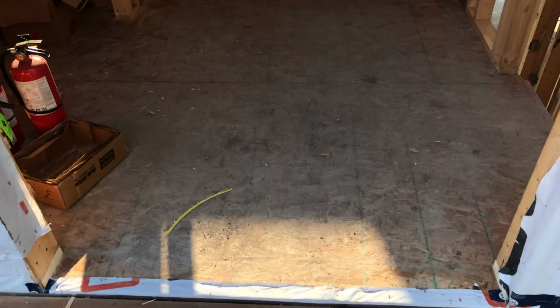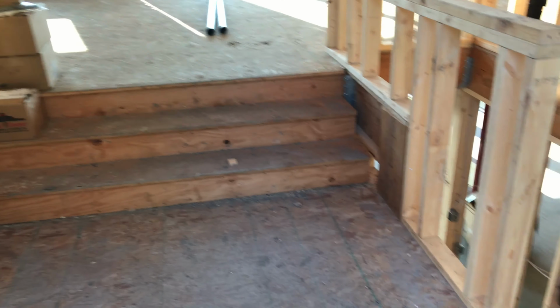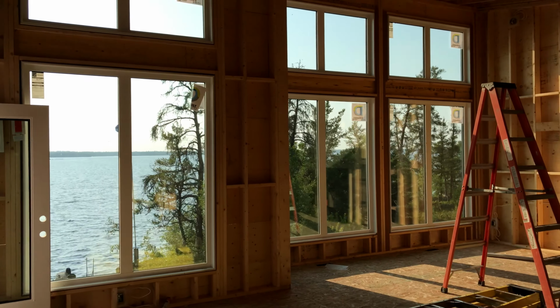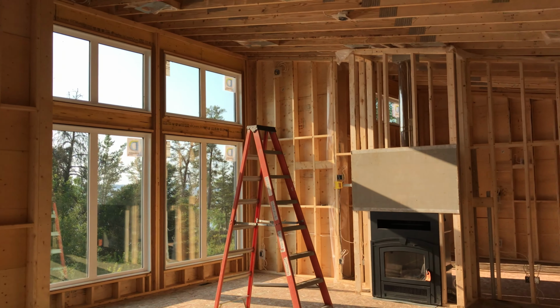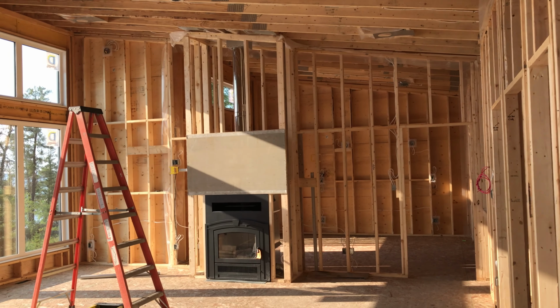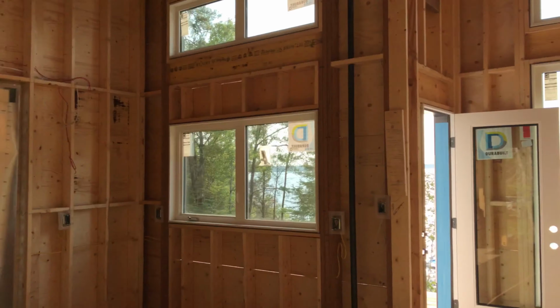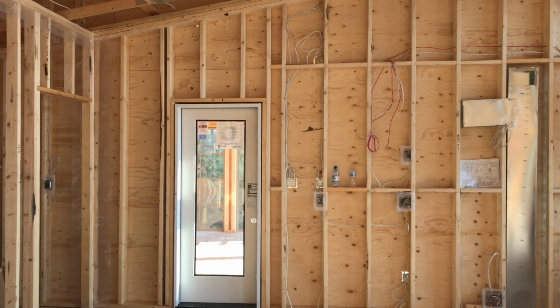So here we are in the main entry. From here you can go downstairs. You can take a couple of steps up and you're on the main floor. Stepping into the dining room, that would be the great room there. Fireplace, master bedroom in the back there. And then to your left would be the kitchen.